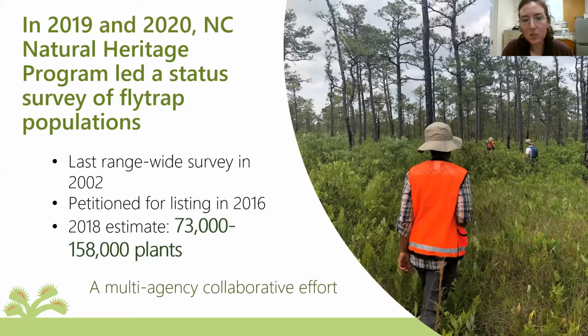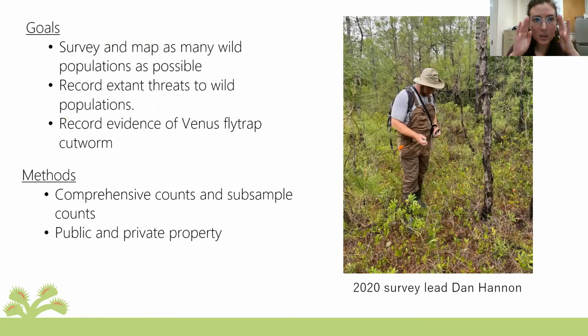So I was brought on board to help with a multi-agency collaborative effort in order to literally count them and take into account how many populations there are. The goals were to survey and map as many wild populations as possible, record extant threats at those sites, and record evidence of Venus flytrap cutworm. Now, what is that? I'll get to that later.